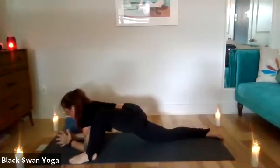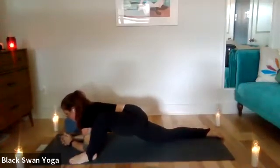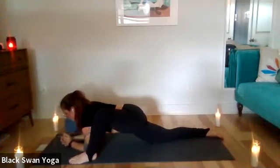Giving yourself the next 4 or 5 breaths just to soften here, to let your hips get heavier, to let that left hip open and breathe.